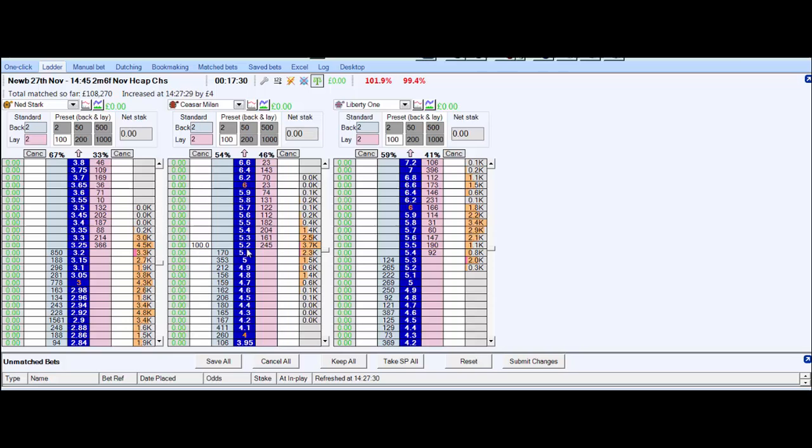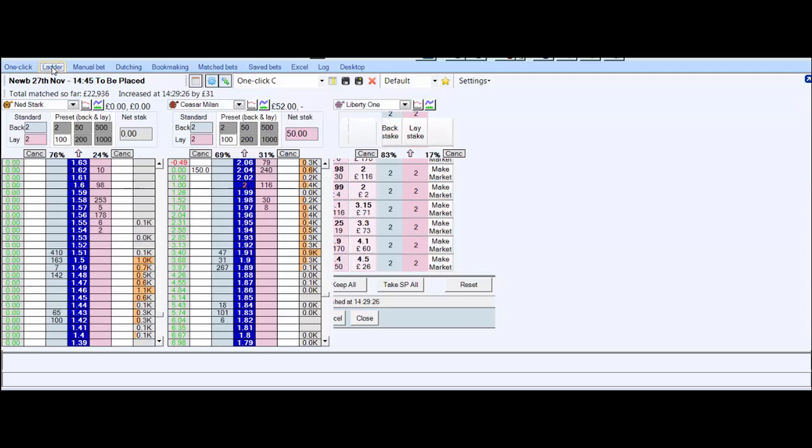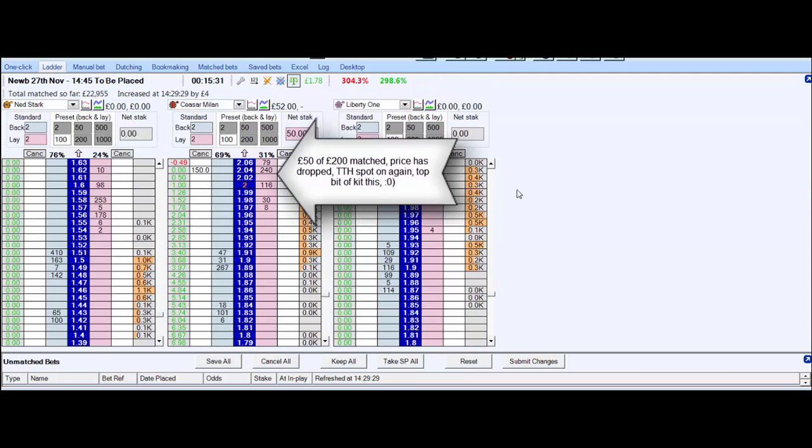TTH place says it should be lower, so the win should drop a little bit too. Just going to sit and wait for that to happen.